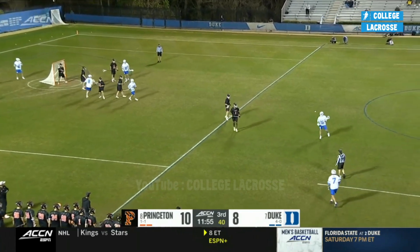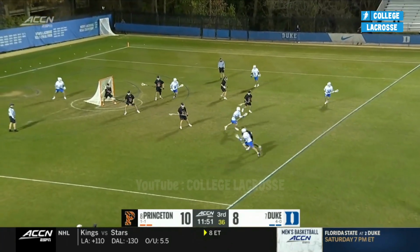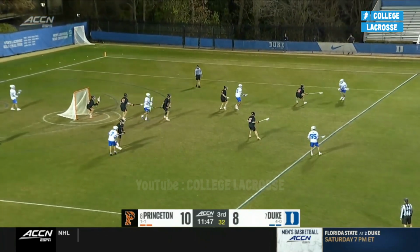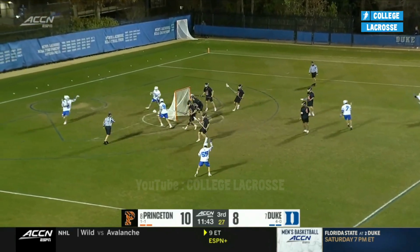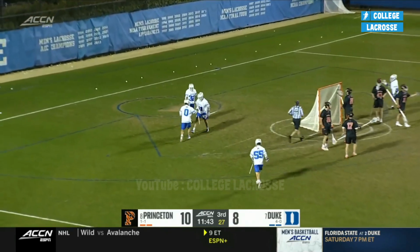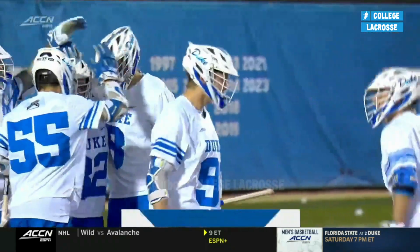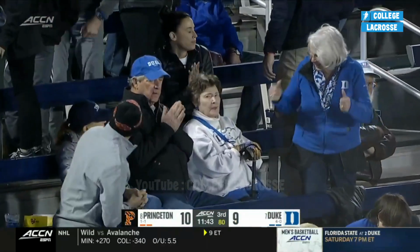See Princeton starting to settle into that man-to-man defense again, getting in and out of that zone. Let's see if Duke can draw the slide and get the ball in and out of their stick quickly to the backside. Second line midfield on for the Blue Devils right now. Cusalito, great pass, quick stick finish. Luke Graham in perfect position. And back and forth we go. One-goal game again, thanks to the transfer from Richmond.